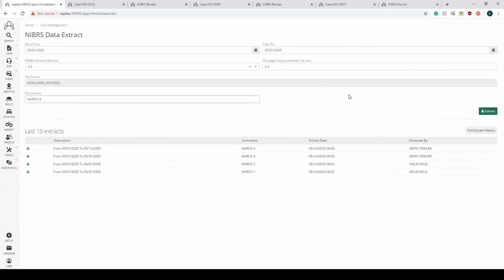All right, and once you've got that, you'll hit extract. It'll let you know if it successfully extracts, or if there's an error with one of them that you can check. And then you'll see down here, it pulls that file and automatically downloads it for you. So then you would go to that zipped folder, and that's what you'd be able to submit to the state.